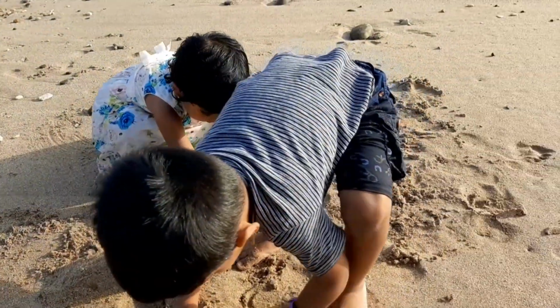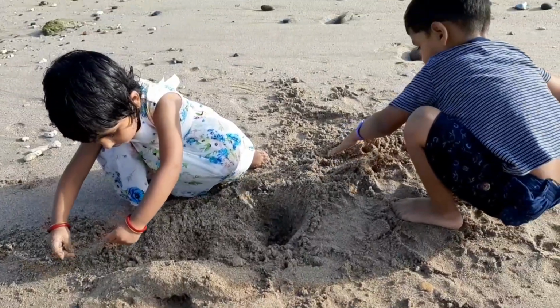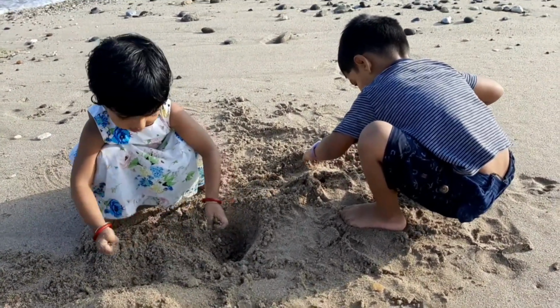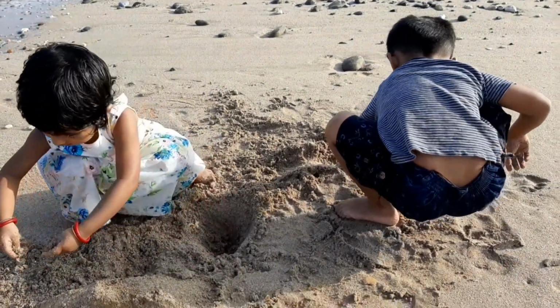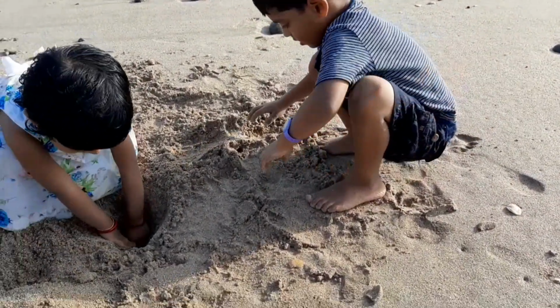This is Advi and is going to make a treasure box. What are you doing? What? Banana bridge. Oh, see Advi's bridge.